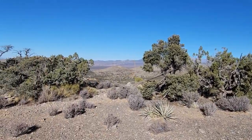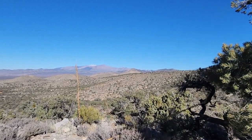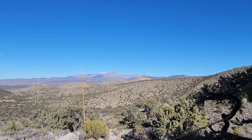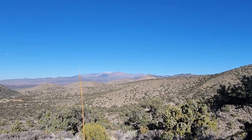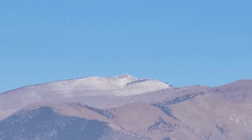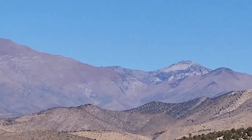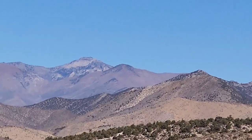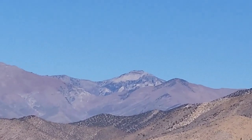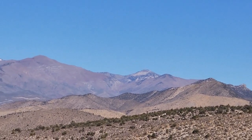But take a look at this. Here is Mount Charleston, Griffith Peak, Mummy Mountain, and Harris Mountain. And there's more, but I'll show you from Charleston to the right. Here's Charleston, Charleston Peak. Griffith Peak, Harris Mountain, and let's see. Okay, yeah, Mummy Mountain between Harris and Griffith, there in the Mount Charleston wilderness.